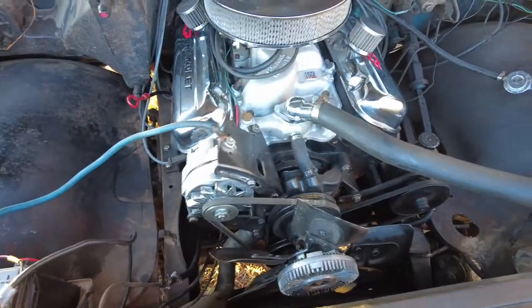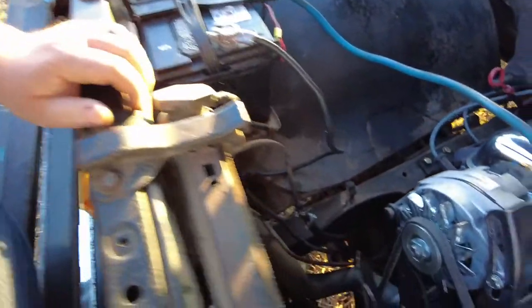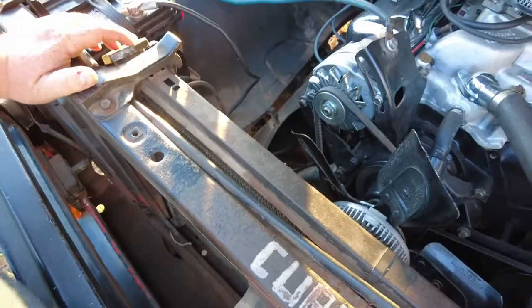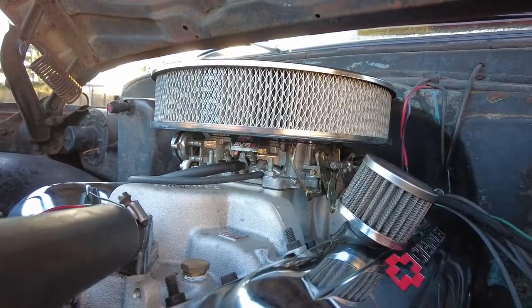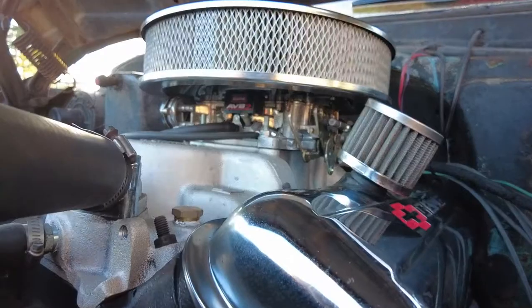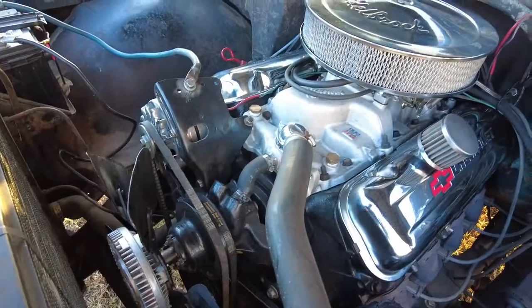And everything just looks good. I mean, the battery, you know, it's in good shape. It'll fire right up. Should, anyway. Looks like we've got transmission lines running down to the transmission. And it's got the Edelbrock carburetor. Can you see it? I don't know if you can see it, but it says it somewhere. See it right there? Edelbrock. And then it's got the nice Edelbrock intake here.